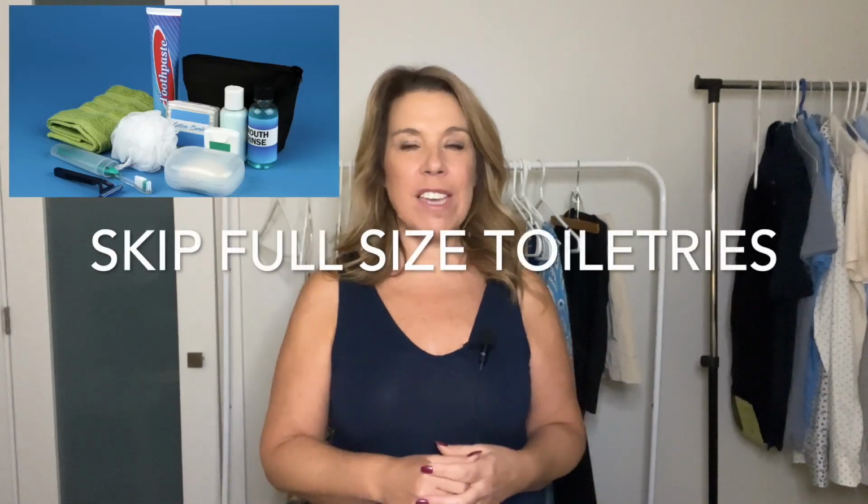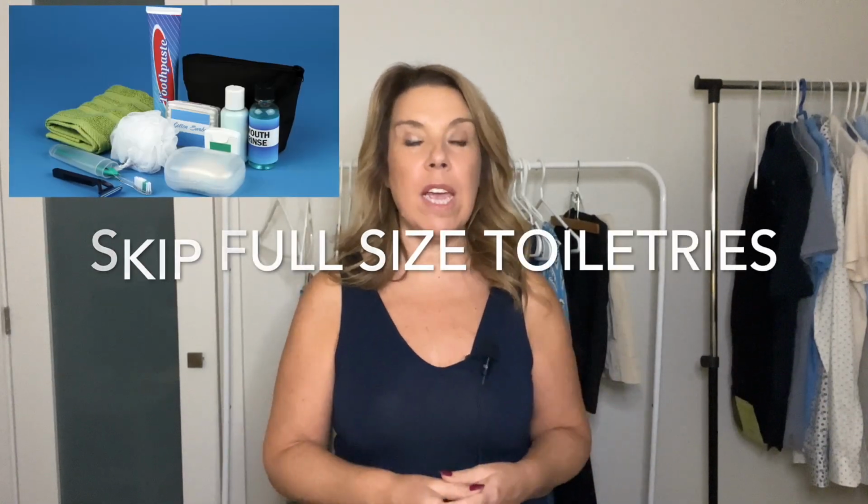Skip full-size toiletries. Now those really do take up a lot of room in your luggage, even if you bring checked luggage. So instead, consider bringing travel-sized toiletries. And if you need more than one because you are on a longer cruise, simply buy more than one. Or consider using the toiletries that are provided on the cruise ship.